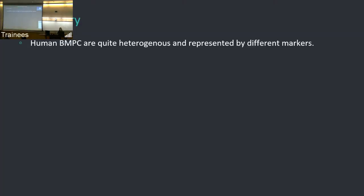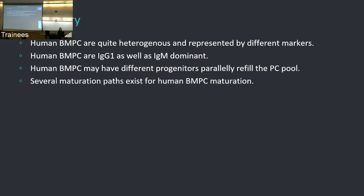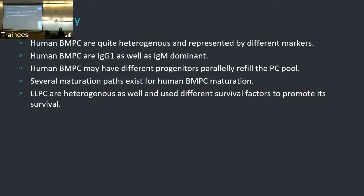So in summary, human bone marrow cells are very heterogeneous and can be represented by different cell markers. The human bone marrow plasma cells have an IgG1 dominant as well as an IgM dominant cell population. So human bone marrow plasma cells may have different progenitor cells that replenish the plasma cell pool, as I showed from the VDJ results and the gene expression. And we inferred several maturation paths for human bone marrow plasma cell maturation. And the non-native plasma cells are also very heterogeneous and may use different survival factors to promote their survival.